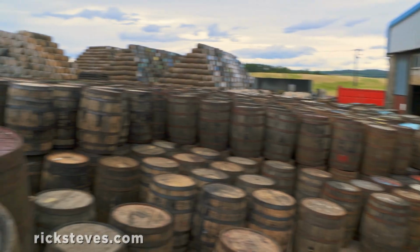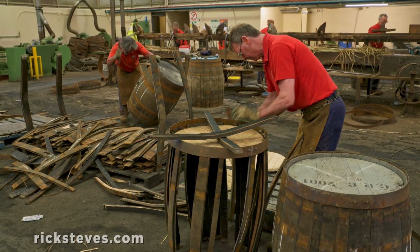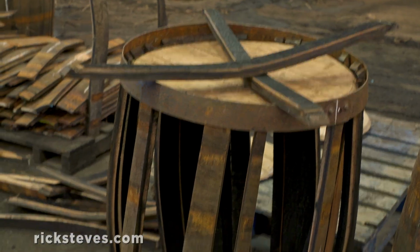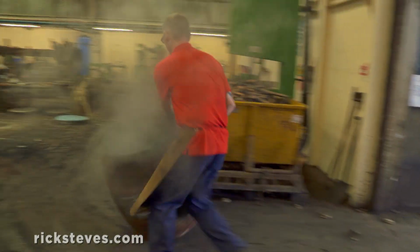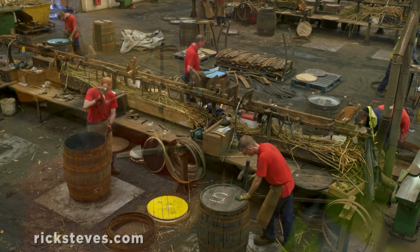The United States actually contributes to the character of Scotch whiskey because most of the barrels used in Scotland are made from the staves of hand-me-down bourbon casks from Kentucky. It's impressive to watch the coopers, who are paid by the piece, work with such intensity and focus.